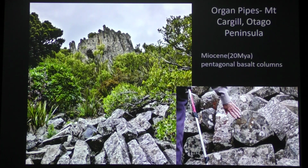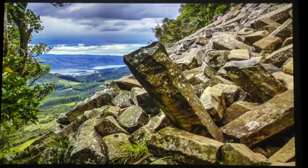Actually, this is a picture from previous years. This is the other area on the coast that was volcanic 10 million years ago. So these are all basaltic columns that formed here. These are called the organ pipes, interestingly enough.